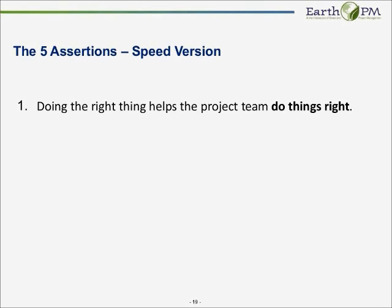And instead of the triple bottom line, we've added a quadruple bottom line, which includes projects. So it's people, planet, profits, and projects.